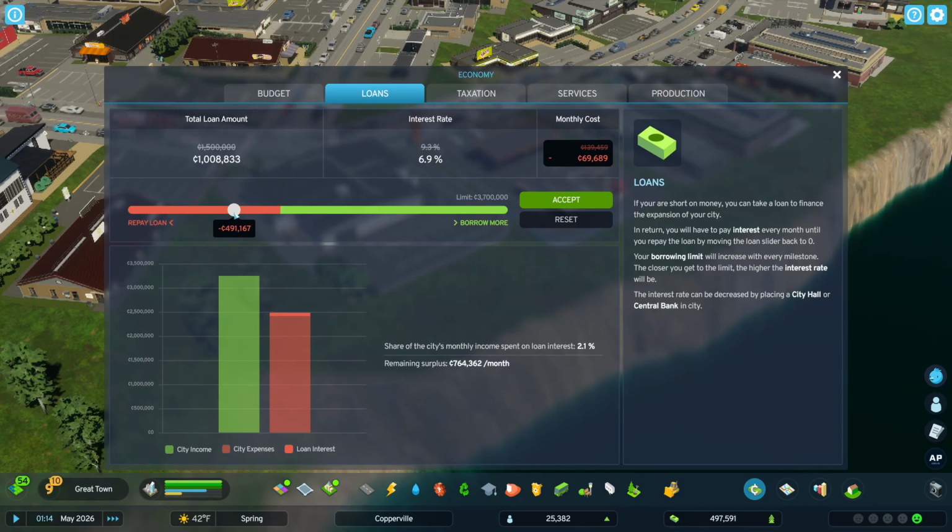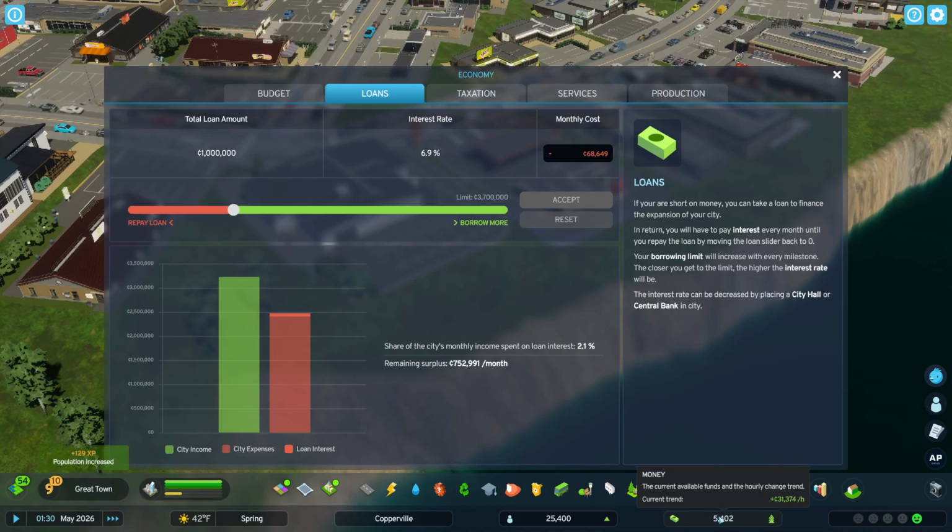Population is increasing. We're already up to 25,000 citizens in this small little area that we have, which I think is great. Okay, 500,000, except we were making 25,000 an hour. Now we're making 31,000 an hour.